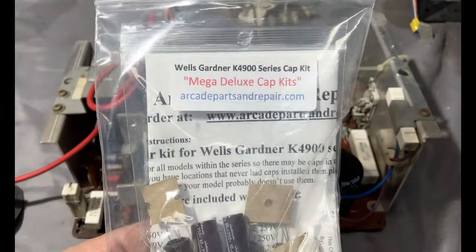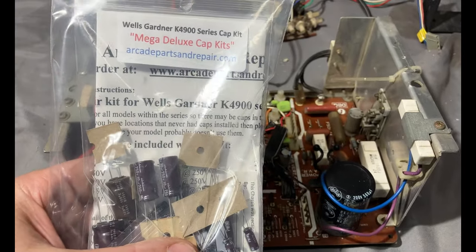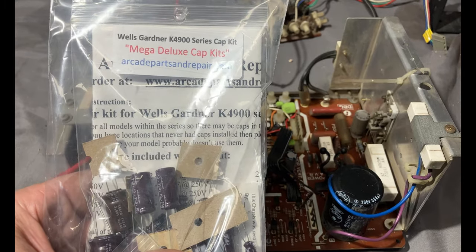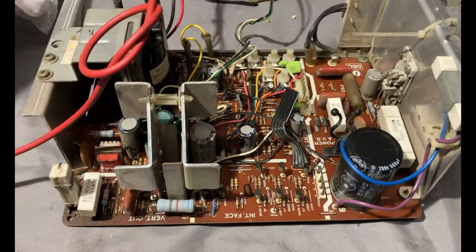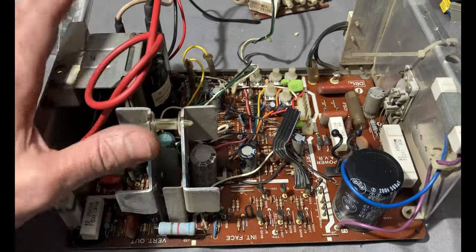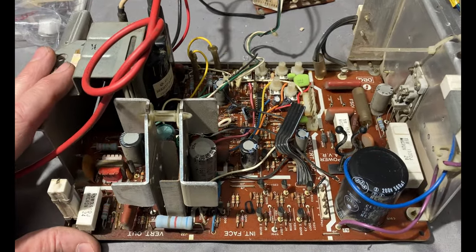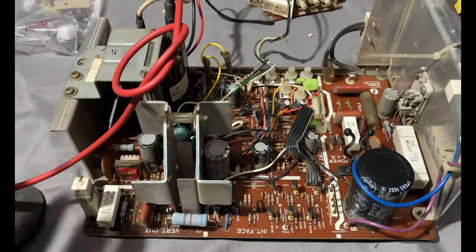We have these cap kits that we can order that have a selection of all the caps for a certain monitor. This says Wells Gardner 4900, K4900, which is what this monitor chassis is. And the way I know that is, first of all, there's not that many different monitor chassis, and this is a pretty popular one, so it can be identified just by its overall appearance and arrangement.